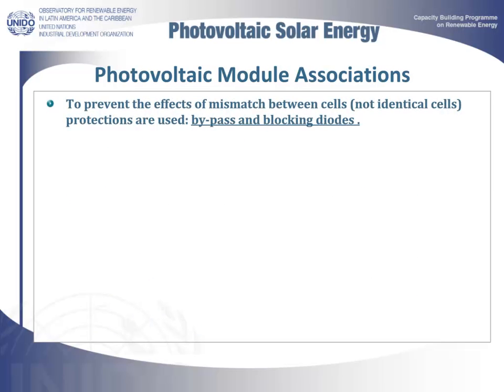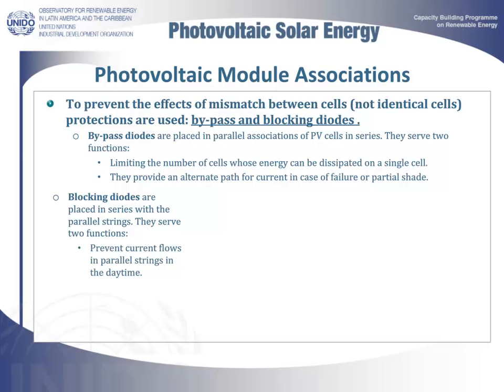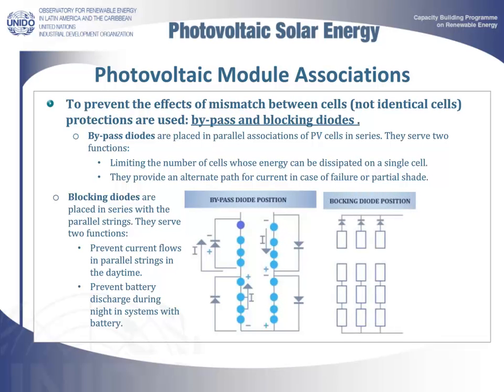To prevent the effects of mismatch between cells, not identical cells, protection is used. This involves bypass and blocking diodes. Bypass diodes are placed in parallel associations of photovoltaic cells in series. They serve two functions: to limit the number of cells whose energy can be dissipated on a single cell, and they provide an alternate path for current in case of failure or partial shade. Blocking diodes are placed in series with the parallel strings. They serve two functions. They prevent current flows in parallel strings in the daytime, and they prevent battery discharge during the night in systems with a battery.